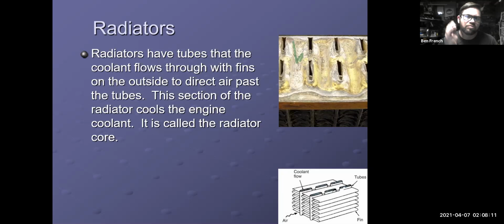So if the inside of the radiator looks like this, the rest of the cooling system isn't going to look any better, and you really want to not just change the coolant, but flush it out of there. Okay.